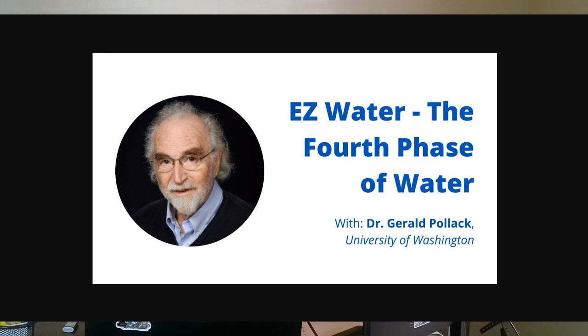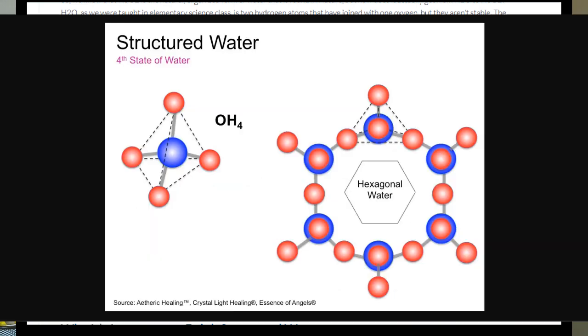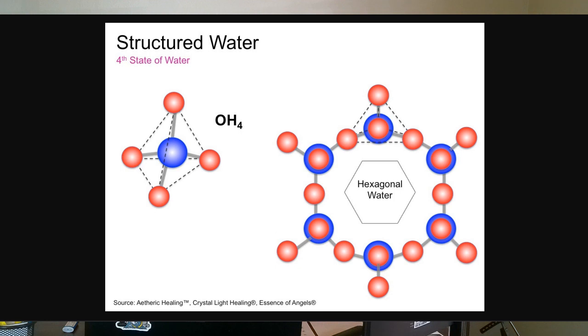Ladies and gentlemen, there is a fourth phase of water that we just found by Dr. Gerald Pollack. And finding this water, it shows that it is actually more potent and way better. And how it has all these hexagonal structures as you've seen in the photos. This is a symmetry, people. Look at these patterns. You're telling me that this water has this perfect hexagonal shape that we see in nature to this day too. Look at the honeycombs, look at the bees. I mean, come on.